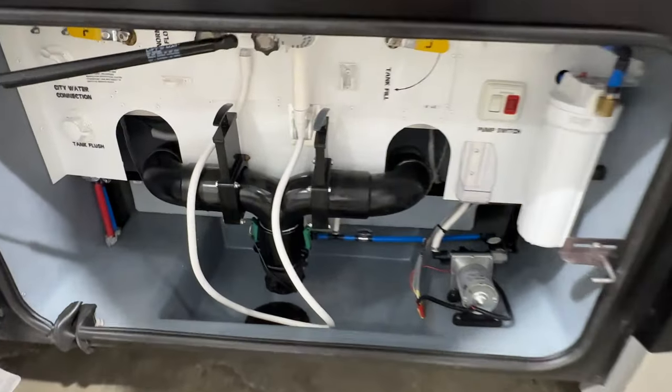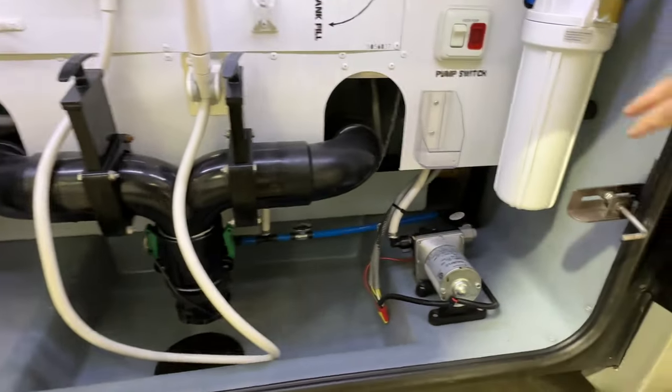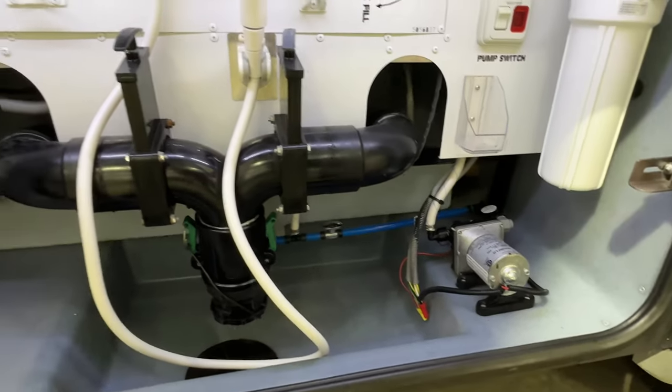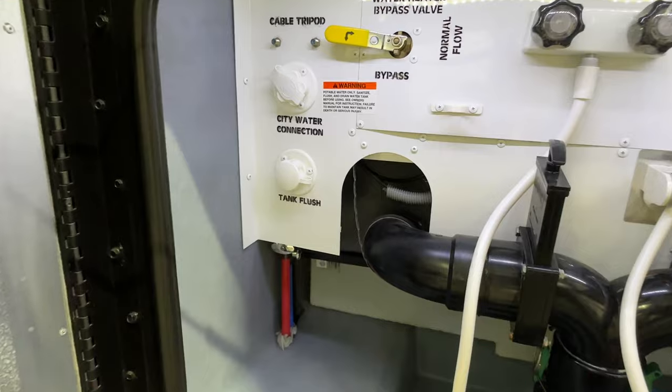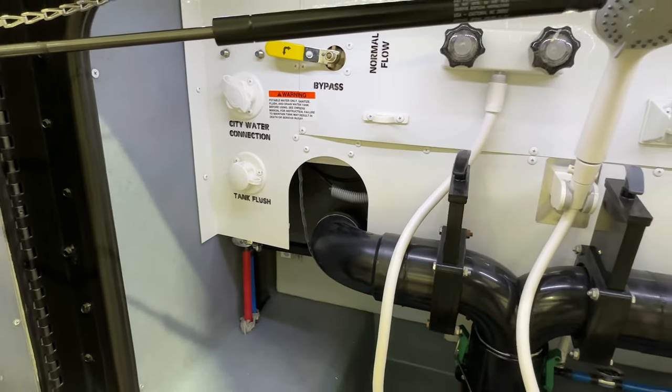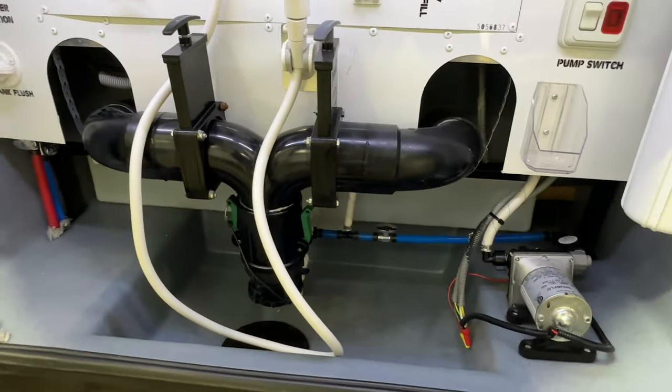Got a nice simple water closet. Got your water filter. It's got a new filter in it. Outside shower, you got your hot water and you got your tank flush for your black water where you can rinse it out. Everything's nice and clean.